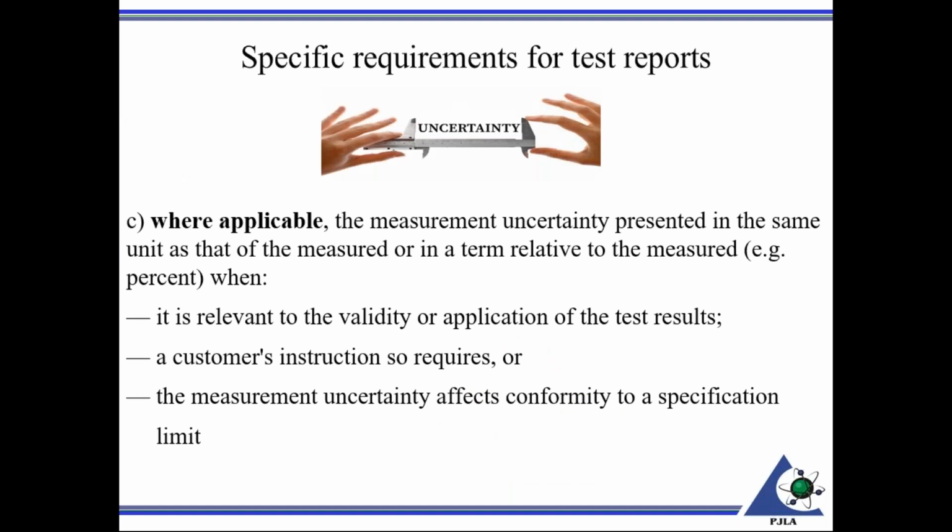Testing, still with testing, where applicable, the measurement uncertainty presented in the same unit as that measured or in a term relative to the measured, such as a percent of reading, when it is relevant to the validity or application of the test results, the customer's instructions so require it, or the measurement uncertainty affects conformity to the specification limits. That last one there, uncertainty affects that pass-fail statement of compliance.